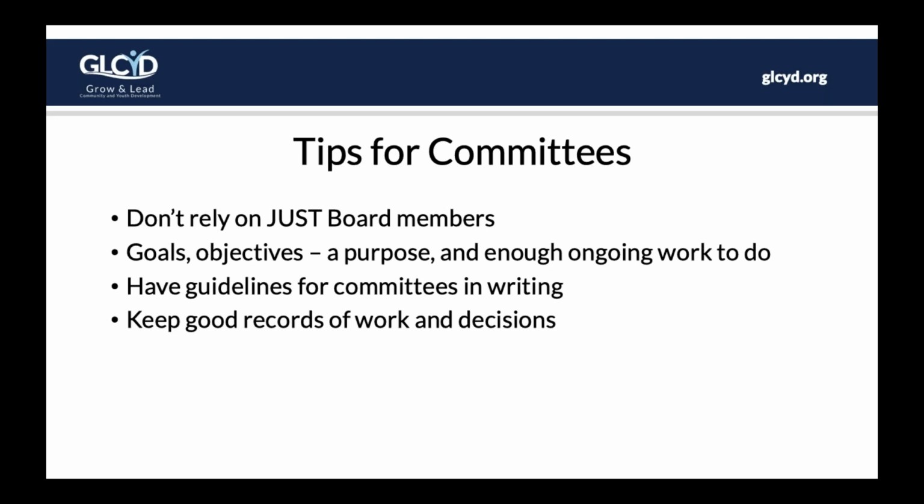Now, for those of you thinking, I'll never get my board to add another meeting, right? Some of you meet on a monthly basis for your board meetings. The question the board can ask itself is, is that necessary? Do you need to meet that often? Because a lot of organizations in my recent work have switched to a structure where they meet one month for the full board, and the next month they schedule their individual committee meetings where they get some of the work done.